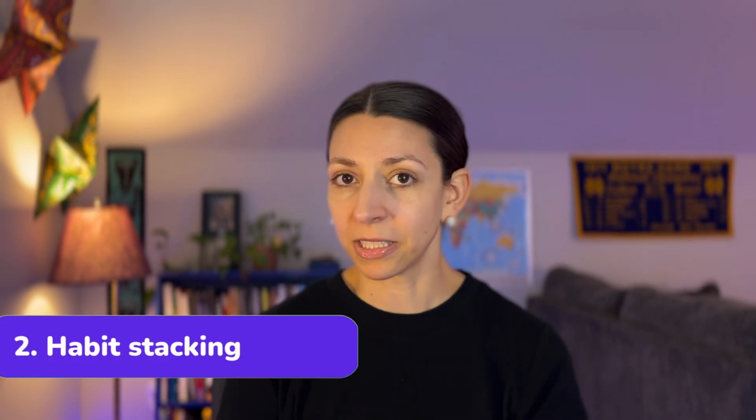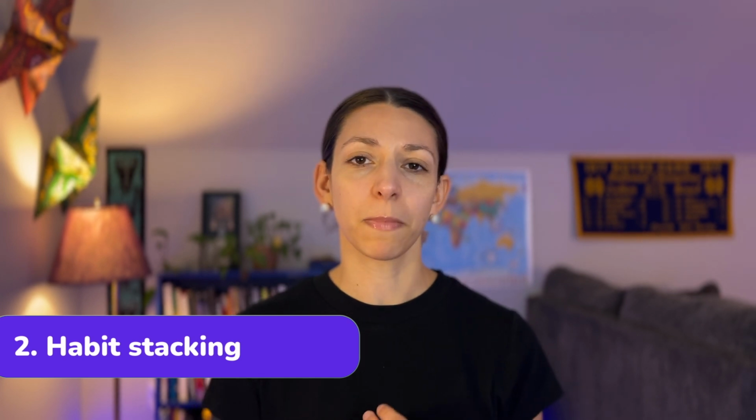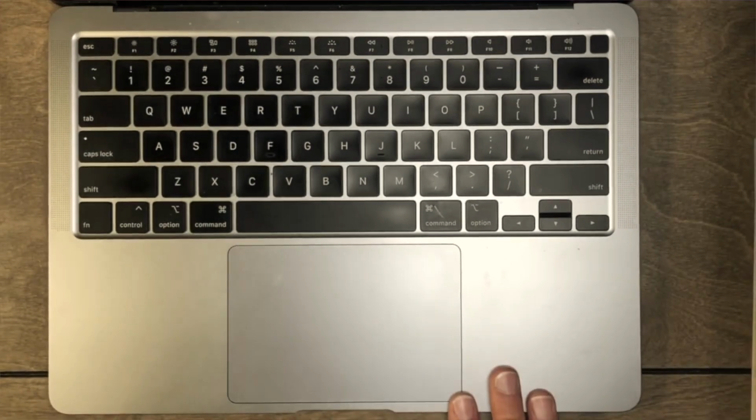Number two is habit stacking. Now you might have heard of this as doing two habits at once, which is kind of the same thing, but basically it's getting into the habit of doing one thing and then doing another. So for example, washing your face and then brushing your teeth before you go to bed at night. But for you, this could be something as simple as whenever you get to your homeroom and you unpack your laptop, you also check your email for the day.